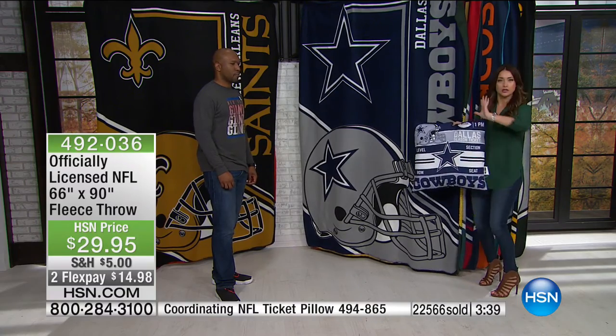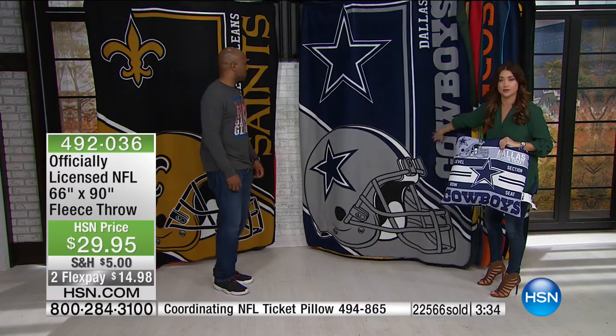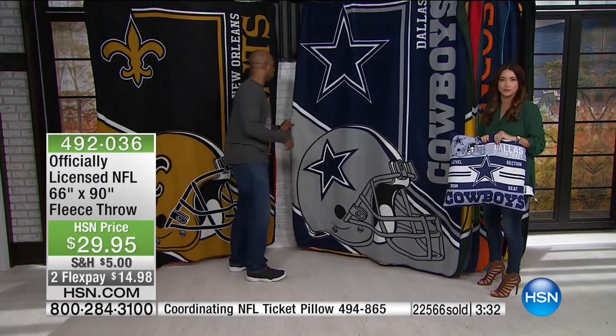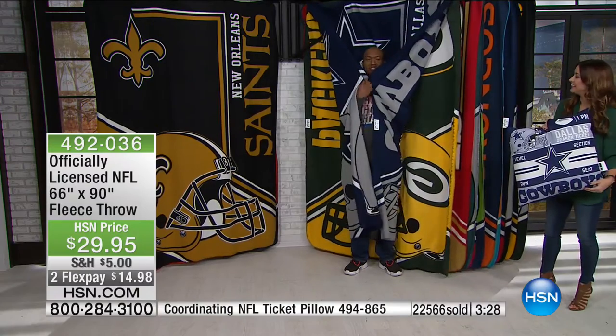I just think that would look amazing when everybody comes over to your house to watch the game, and you've got this thrown over the couch, thrown over the ottoman. A lot of us use these for tablecloths as well, because you can throw them in the washing machine. Definitely. You don't have to worry about it. You can do like Raheem would do and wrap himself up in it. Give me my pillow, please.